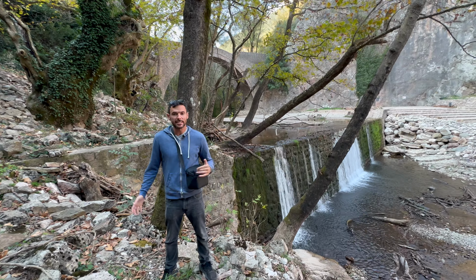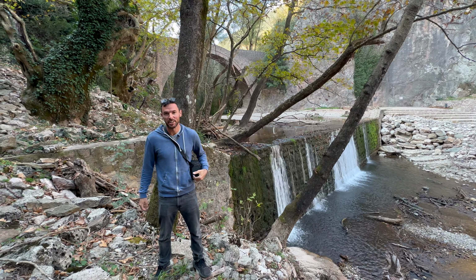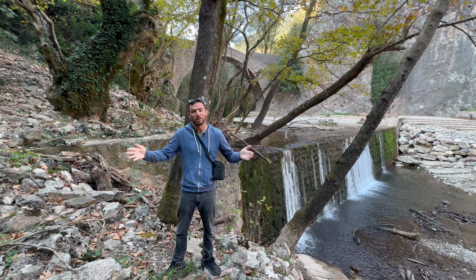So even though you don't get to see that beautiful waterfall from up there, you at least get to see it from down here. Even that, we're happy. And of course we're happy because we're exploring places.